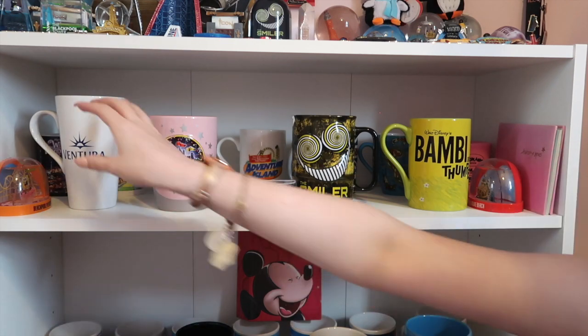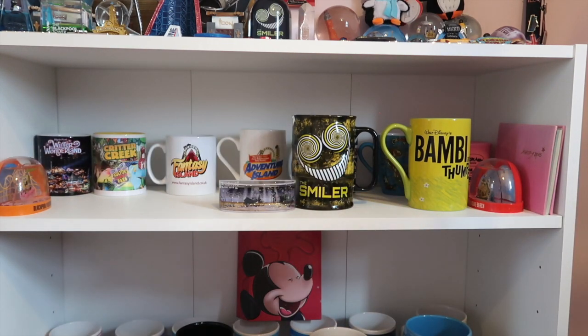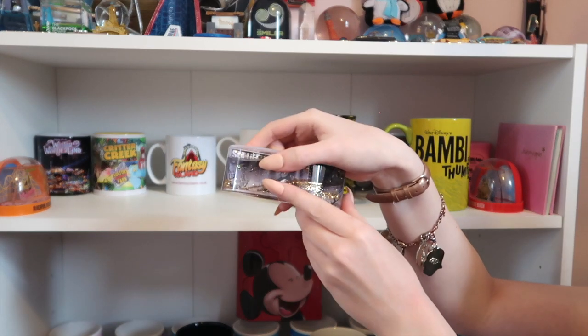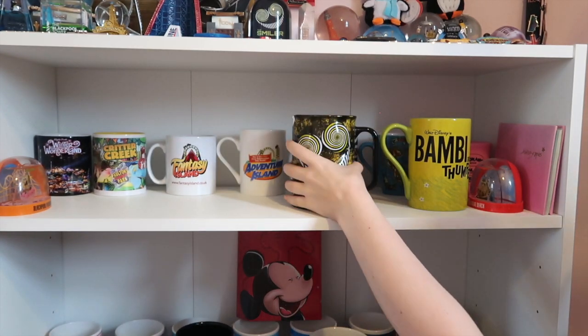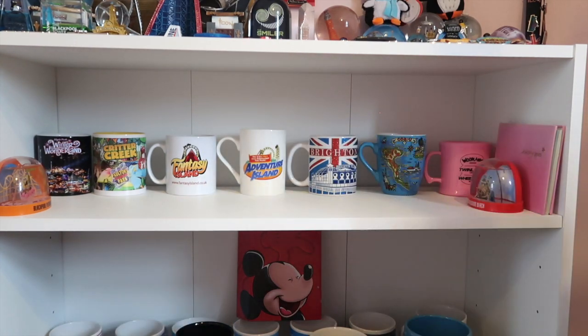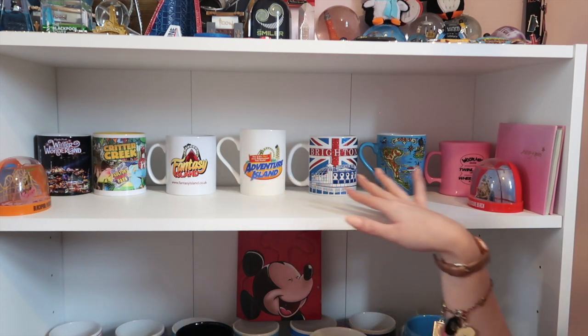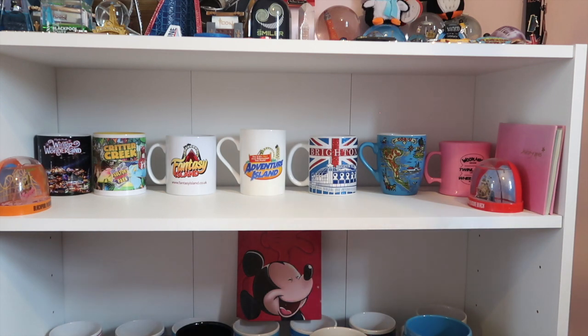So I'm going to take these ones off so you can actually see what's behind them. Or we also have this sea life snow globe as well. I know it would make sense to put my bigger mugs at the back and then have my smaller mugs at the front, so obviously you can see them. But I did try that, and then because I have more smaller mugs, I kind of like to keep my big ones more to the front.